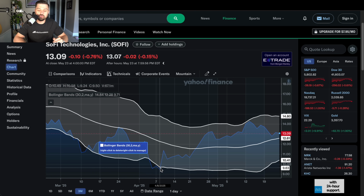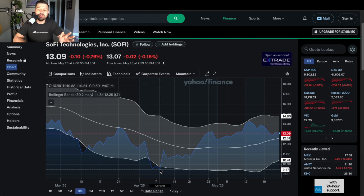Why was this a great time to do cash secured puts? Well, when a stock is plummeting, people are just selling off on this thing, right? They don't want it anymore, right? Whatever, like bad news, right? America's collapsing, and they're just getting rid of it. You could see SoFi dropped down to like 9.47 here, okay?